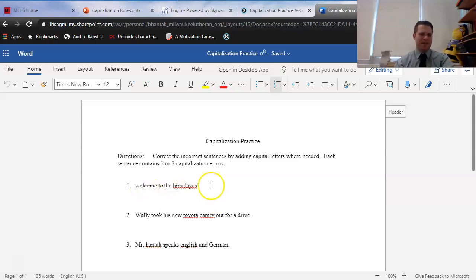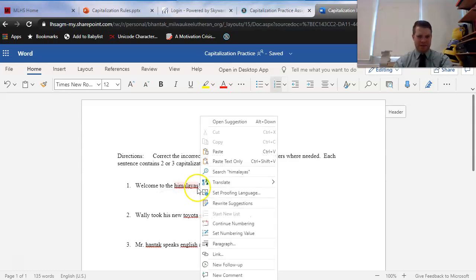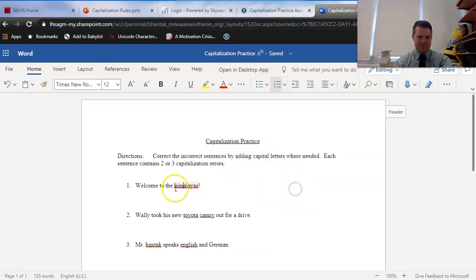It says, welcome to the Himalayas. I'm hoping that as you check your notes, you see that there are 2 errors in this sentence. First of all, the first word in every sentence gets capitalized. Welcome. Notice right here that I'm getting these red squiggly lines. It's going to give me suggestions on how to capitalize. Be careful with that. Sometimes it's going to be correct and sometimes not. But in this case, it's correct. Himalayas. There you go. Click to view suggestions. Himalayas is a specific place. It's a mountain range. It's going to get capitalized with an H right there.